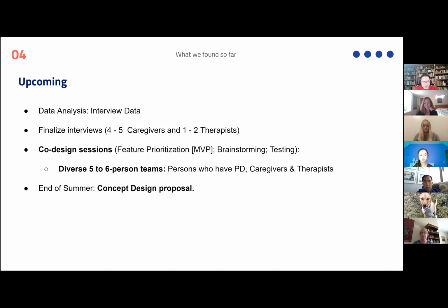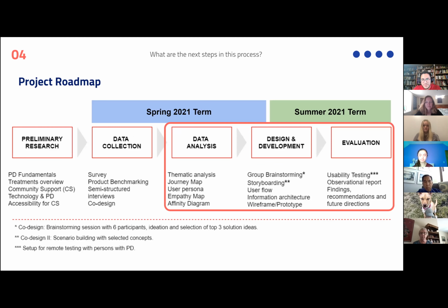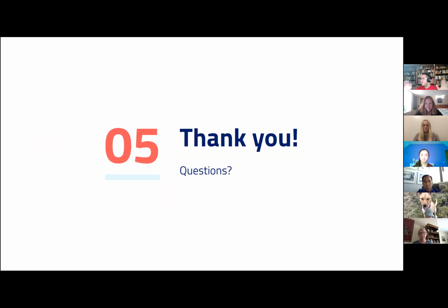I'm sorry I ran a little bit long, but I don't know if we would have time for questions. This is the project roadmap, but this is essentially what I've been talking about. This is what we're going to be going over, and finally, I believe that wraps it up. That was a lot to cover in a little bit of time.